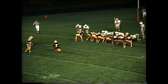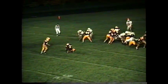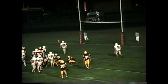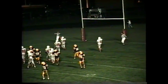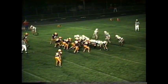Spencer set to attempt about a 13-yard field goal. Ball's going to be partially blocked. No good. Boots going to carry that, so that's pretty good. Panthers take over, first and 10 on their own 20-yard line.